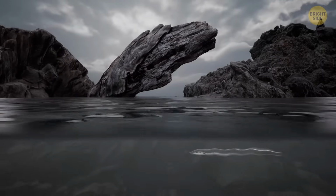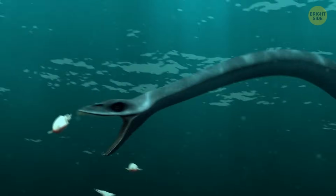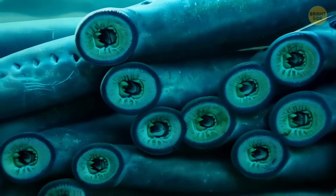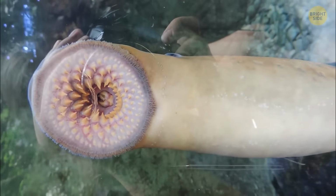The lamprey is way better at surviving, as it lived through at least 4 mass extinctions. Its ancient ancestors evolved over 450 million years ago. There are around 40 living species of lampreys still thriving across the world. The Pacific lamprey is just one of them.